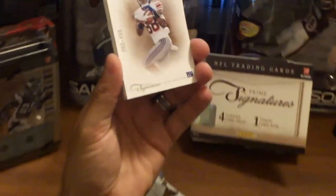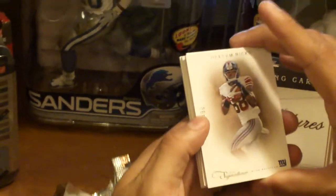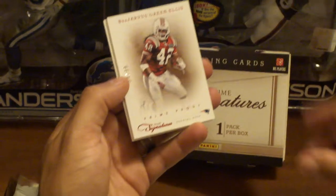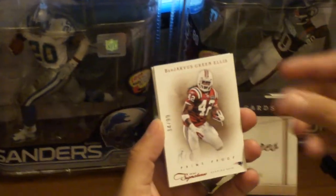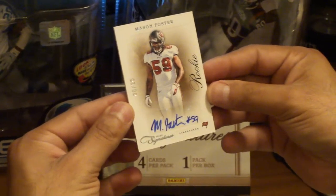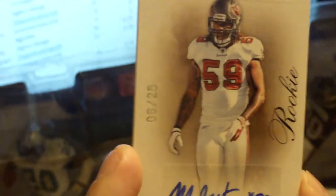All right, first card we got, a Hakeem Nicks, 64 of 99 of the New York Giants. Second card, we have a Chad Henne, 418 of 499, Miami Dolphins. Third card, Prime Proof, Benjarvus Green-Ellis, number 34 of 99. And the hit of the box will be a Mason Foster, Tampa Bay Buccaneer, 6 of 25. This is a short print. So Tampa Bay Buccaneer, you get a hit.